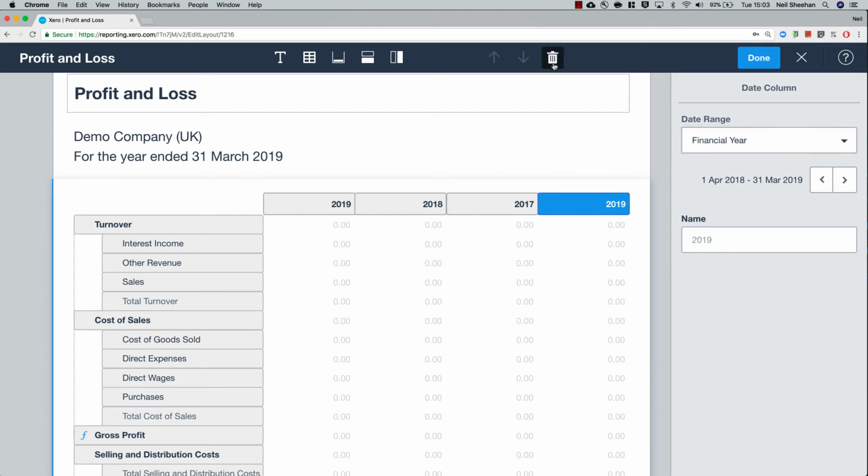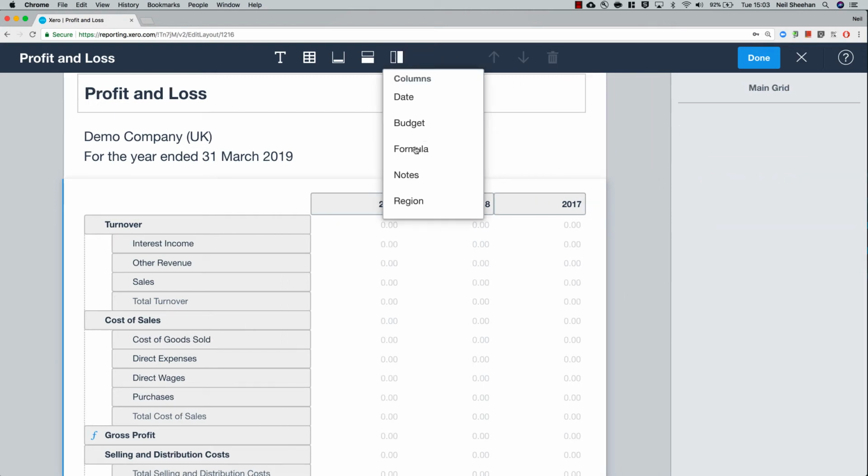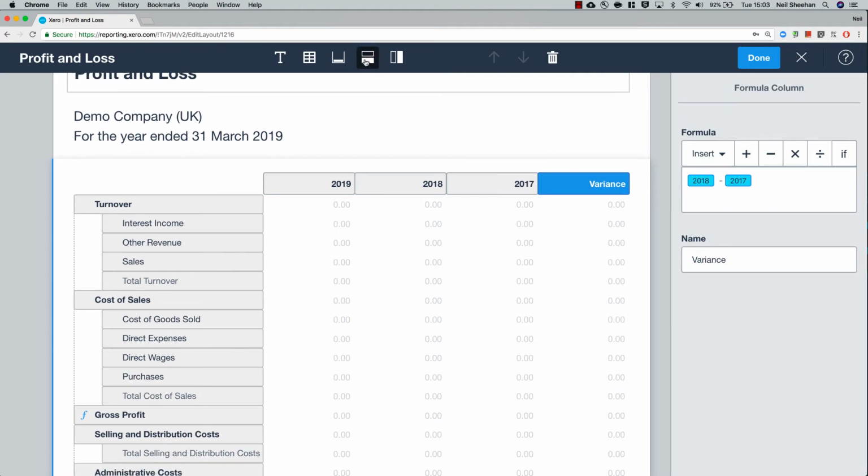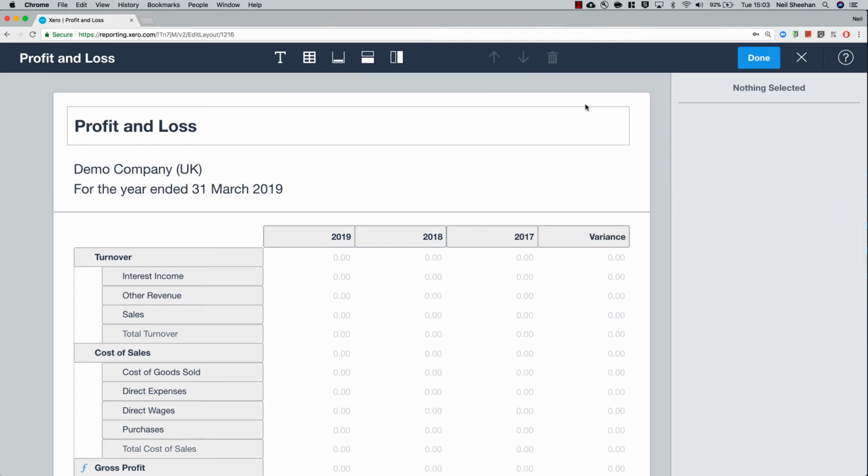Or if I just get rid of that, you can then bring in formulas. So I could say, right, okay, I want a variance formula between 18 minus 17, so what the variance was between those 2 years. You can do exactly the same for rows. You can create formulas by rows as well. So if you want a gross profit percentage, you can bring that in here. You can create groups. There's quite a lot you can do in here within the layout editor.